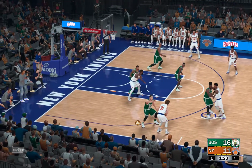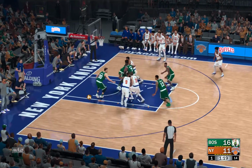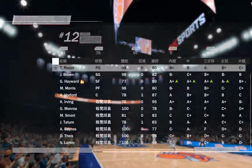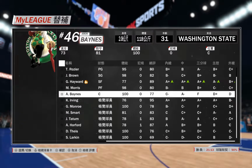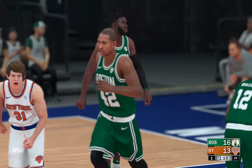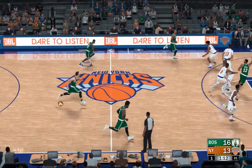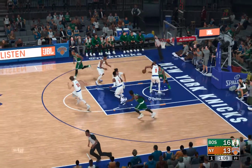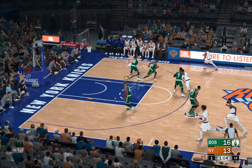Pass to Baker. Picked by O'Quinn. Lets a floater go. Baker with the bucket. That floater is a thing of beauty, effective when it's used the right way. Rozier kicks to Morris. Knicks with the rebound. Defeated by the Hornets in their last game. They'll try to put that one behind them.